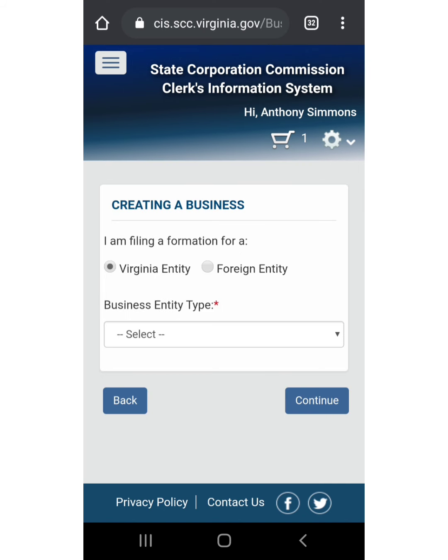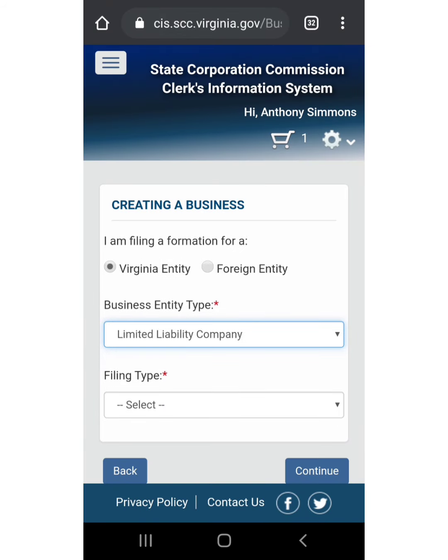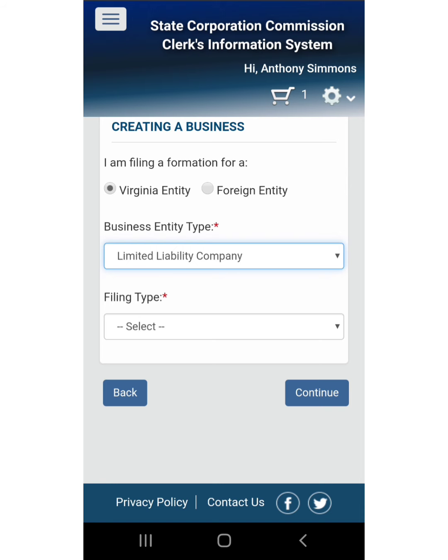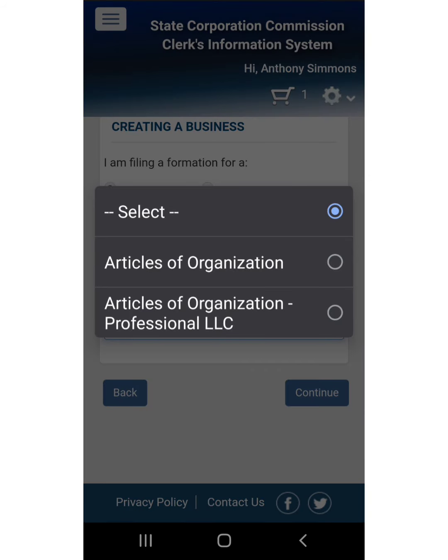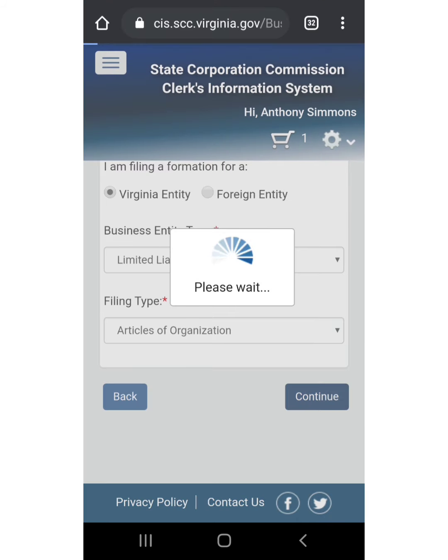Now you want to make sure you already checked on Virginia entity, so click that. If it was a foreign entity, let's just say, for example, if you had a company already set up in another state, but you wanted to do business in Virginia, you would click foreign entity. But for now, we're going to assume that you're brand new, so keep it on Virginia entity. Click down and go to limited liability company right there. That's what LLC stands for. File type, you want to do articles of organization. That's what it's called. If you were doing a corporation, it would be articles of incorporation, but for LLC, it's articles of organization. Click continue.